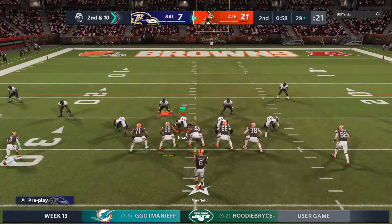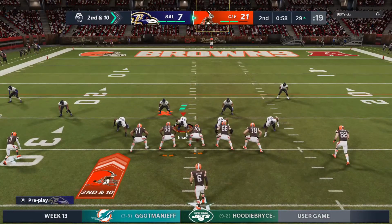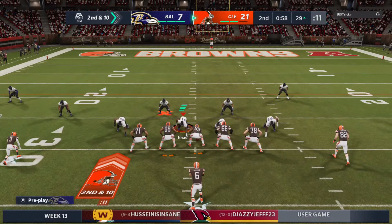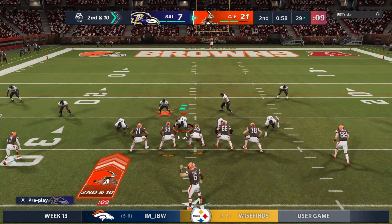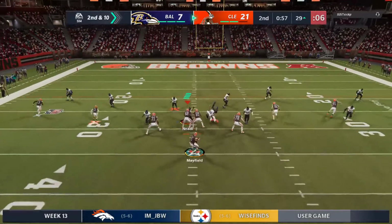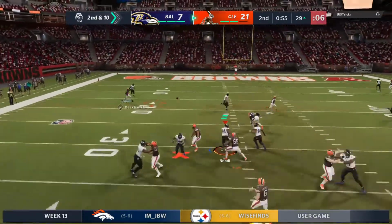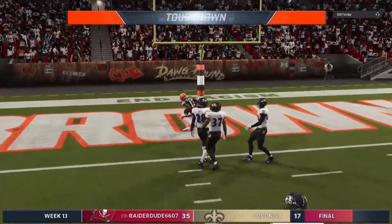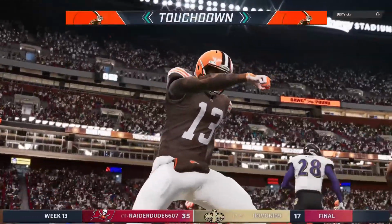Here's 2nd and 10 now from the 29. Mike 48, Mike 48. Check, 48's the Mike. And again, it's Mayfield. Caught left side, it's Beckham. And he is into the end zone.